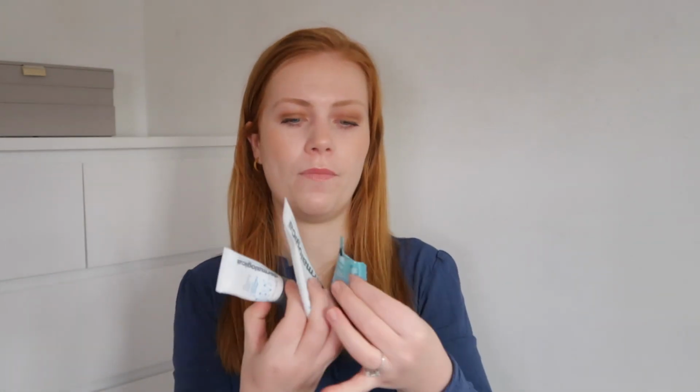I have a couple of sample things here that I used up of the Intensive Moisture Balance. So this is going to be a little bit more deeply moisturizing than this, but this is my favorite because it's just a good everyday moisturizer. It works rain or shine, a lot like this one for me.